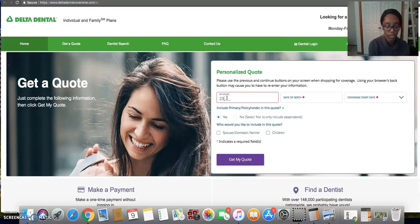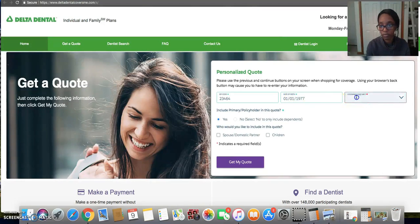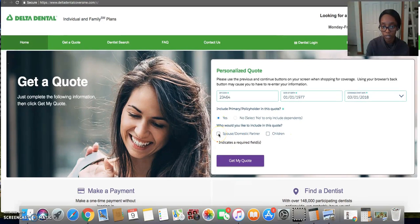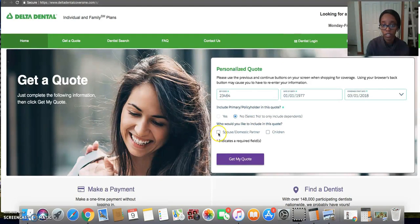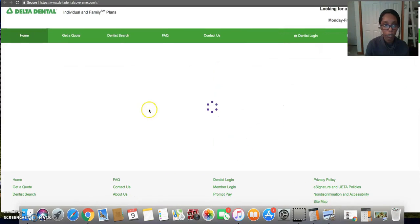You simply put in your zip code, date of birth, and you have to choose your coverage date. It's always going to start the next month so that it can start fresh. Then there's include primary policyholder in this quote. This is simply asking, do you want insurance just for yourself and or a spouse or children? You'll press yes, and if you want to include your spouse and children, you'll click on these. For now, in this scenario, we just get insurance for ourselves, just one individual. Click on get my quotes, and it's going to take you to their plans.